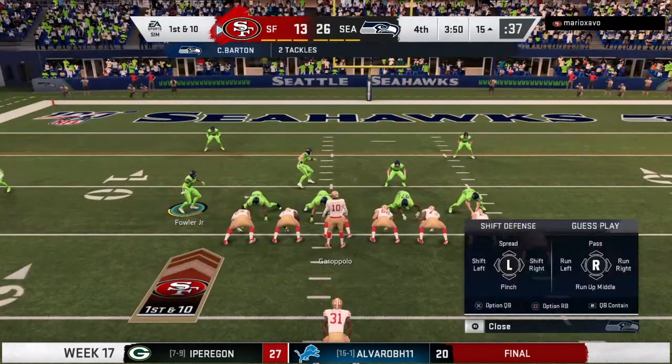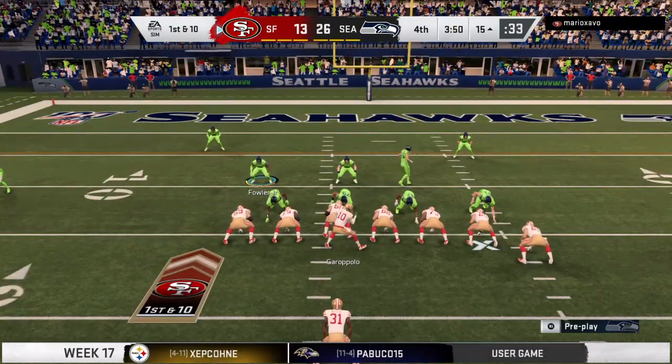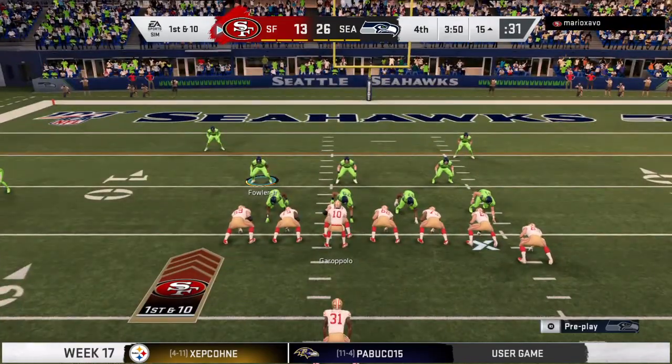Yeah, it looks like we've got a 49er that's down on the field. And this is certainly not what you want to see in the final week of the year. We'll be back.